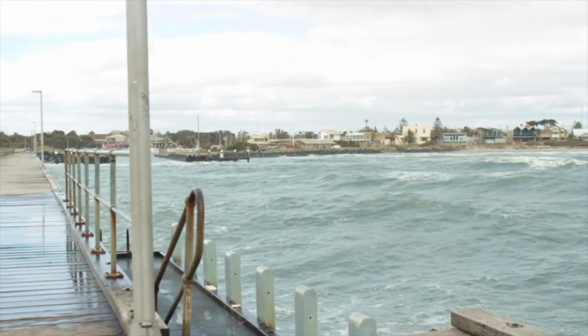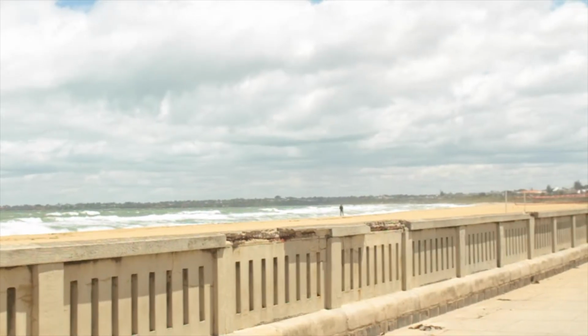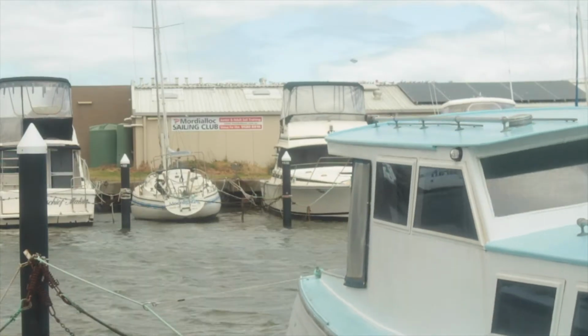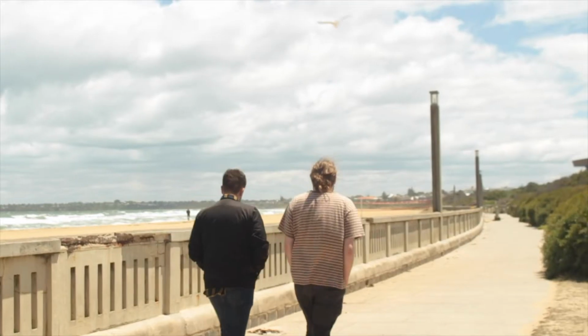Mordialloc is a southern suburb roughly 24 to 25 kilometres from the CBD. It's a vibrant beach suburb with plenty of nice views and shops to meet all your requirements. Mordialloc is also home to an impressive sailing society. Whether you're youth or a senior citizen, Mordialloc has the perfect community for you. I'm with Jacob here, who grew up in the suburb of Mordialloc and the Bayside area at that. And it's fair to say that he spent most of his early childhood within the area. So Jacob, tell us what it was like growing up in Bayside and just around here.